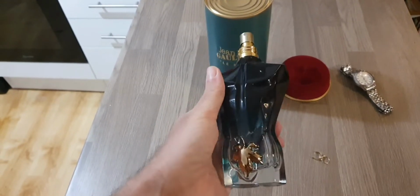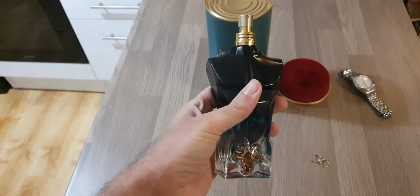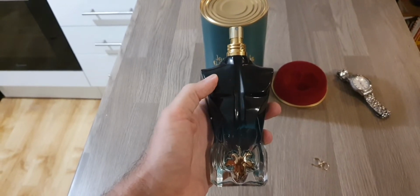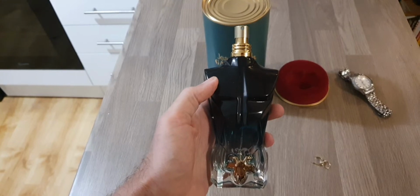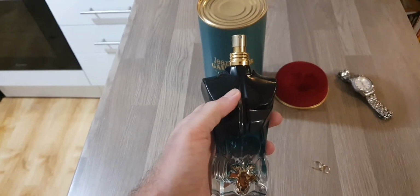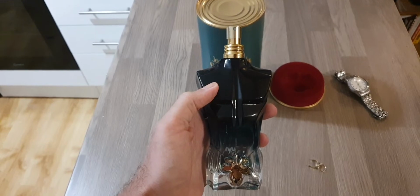Have another look at the presentation here. It's quite marvellous really, and it has got a nice smell to it. It's got that nice coconut, citrusy side to it, and already I know it's going to be a nice summer fragrance. But the most important thing is to see what the performance and projection is like, and to see if they've improved that from the original. So we'll see how we get on.